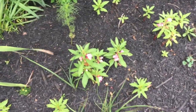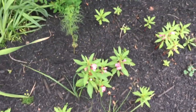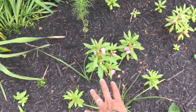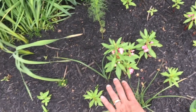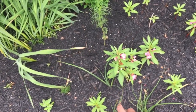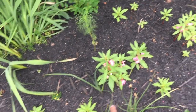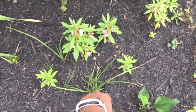This is a red hot poker. It's a yellow flower. Again, this one too, I divided in late spring. The parent is not doing great. The divisions are also not doing that great, not like the Penstemon. It's coming up, and I do see flowers, but they're really small compared to what they usually are. I'll show you, I think I have some blooming down there. So this is the red hot poker that I'm talking about.